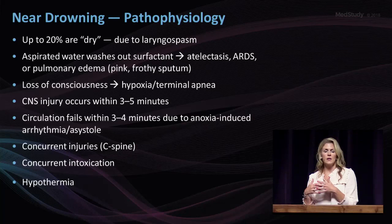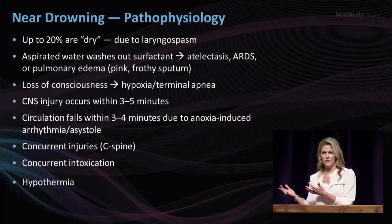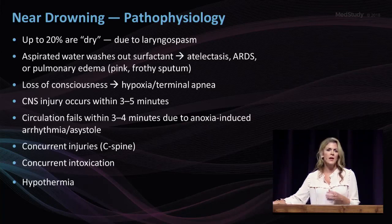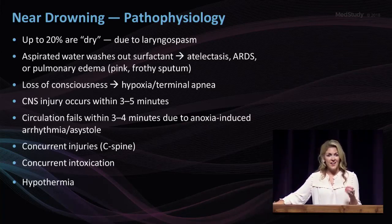So either their lungs were dry, or they filled up after they died, if that makes sense. The dry drowning that we hear about on social media and in these case reports that come up on the news are a little bit different.